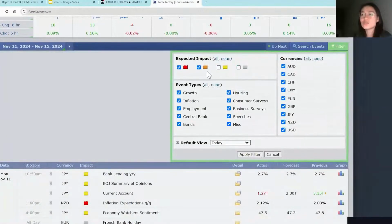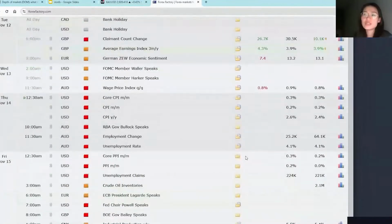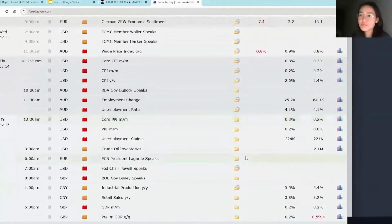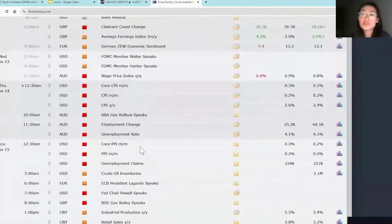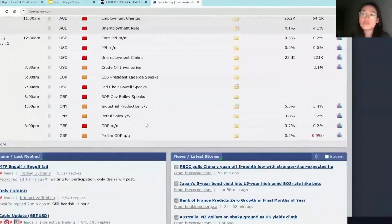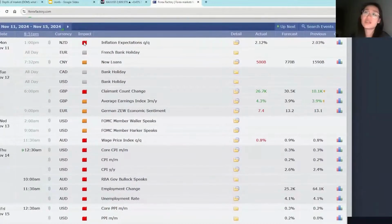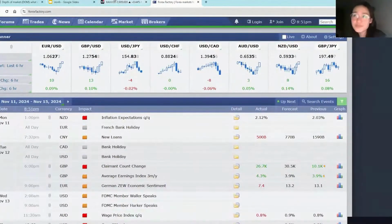So I normally just prefer to look at the orange and red icons, or maybe any bank holidays for reference. And you can see it's a lot more streamlined and it's easier to go through and keep track of the events for each week. Okay, and it also helps you to categorize whether it's a high impact event. So like we mentioned earlier, unemployment rates, non-farm payrolls, central bank announcements, or, yeah, I think inflation as well would typically be considered a high impact event. So yeah, you can look at this for reference as well.